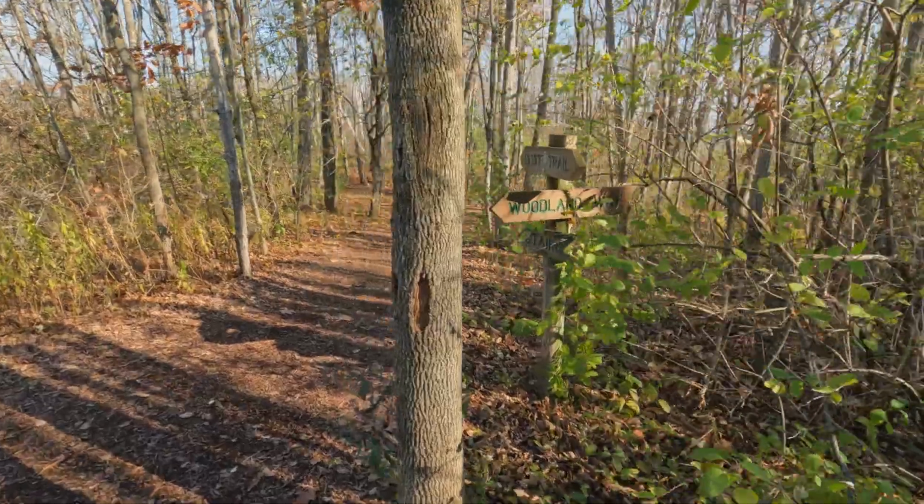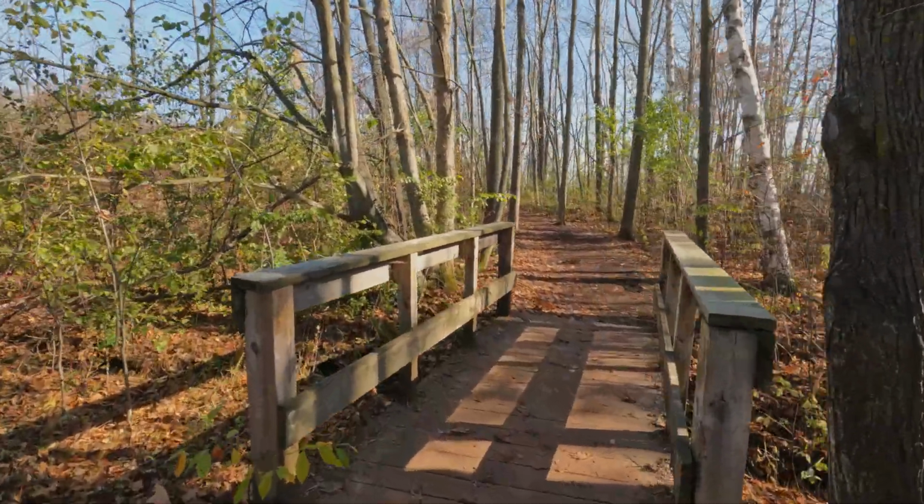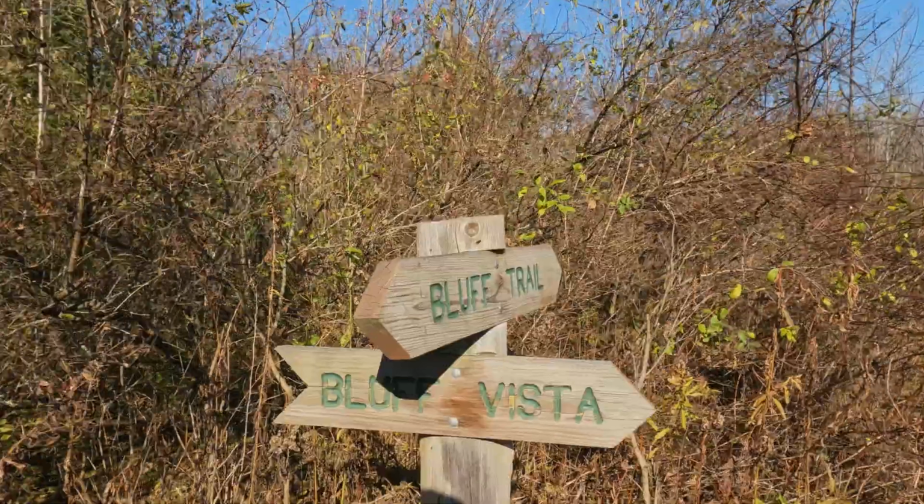After the initial section along the edge of the bluff, the trail moves inland and into the woods a bit, but it does offer a couple of additional overlooks as we follow it north along the shore.